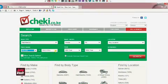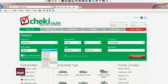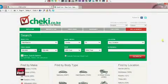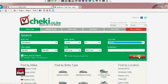There you go. And then you put the minimum price range, which is 0, and the maximum, as you can see here. How much is your maximum? My maximum budget is about 700,000. All right, and we are there close to 700,000. Nice. And then we want it in Nairobi or Mombasa? Nairobi. All right, Nairobi, and there we go. Search is on, and it brings you all the lists of the cars that are available in Nairobi.